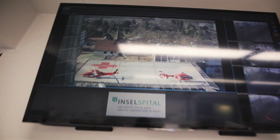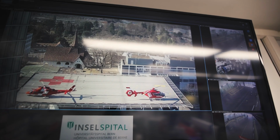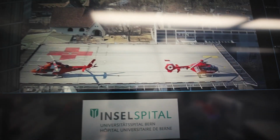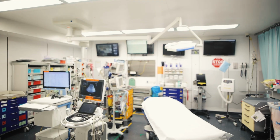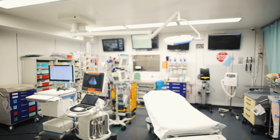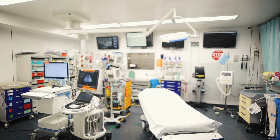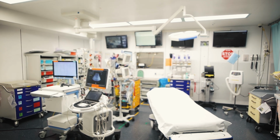And I can actually show you something really cool. If you check out this screen here, you can see that there are 2 helicopters that have landed, and probably one of these helicopters has just brought the patient. This can be quite overwhelming when you see how many people are in here, and it's a lot of loud talking and making sure that the patient survives.